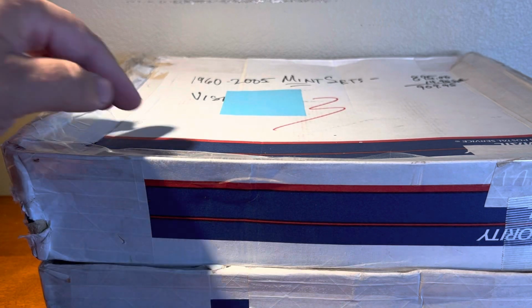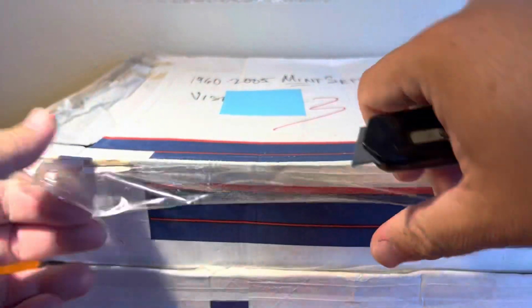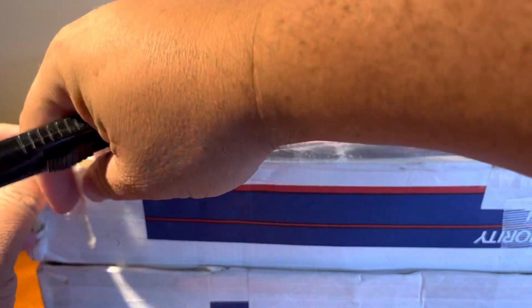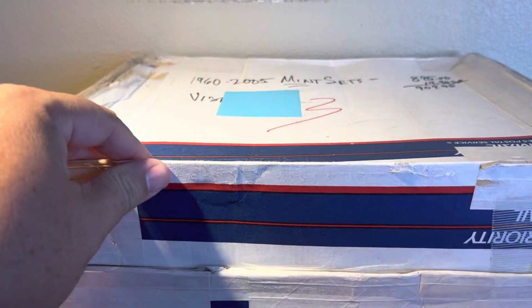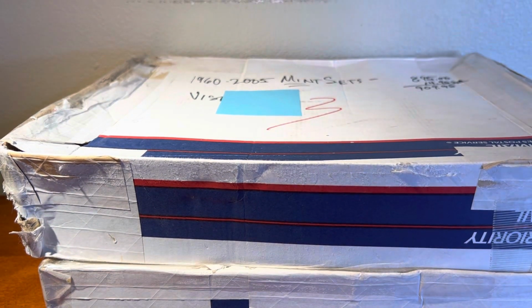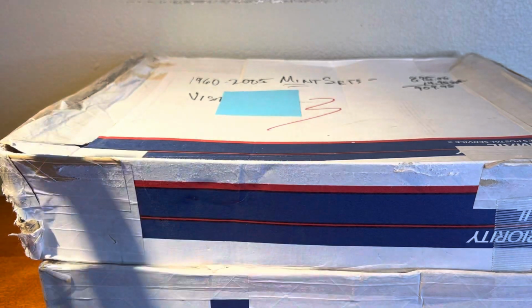Thank you again to the owners of this collection for allowing me the opportunity to not only showcase it to my audience, but also to show the process in which I do it. I don't do it like regular dealers do, but I like to take my time with the process so that it's as accurate as can possibly be.